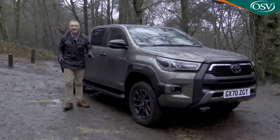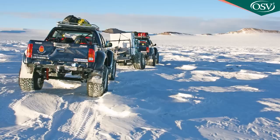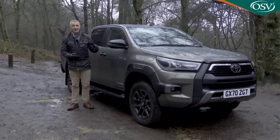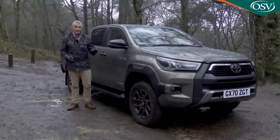As a result, this remains one of our preferred options in the pickup segment, and we're not alone. From Alaska to the Sahara to the Australian outback, this is the vehicle of choice for people who need to get the job done. Drive one, and you'll see why.